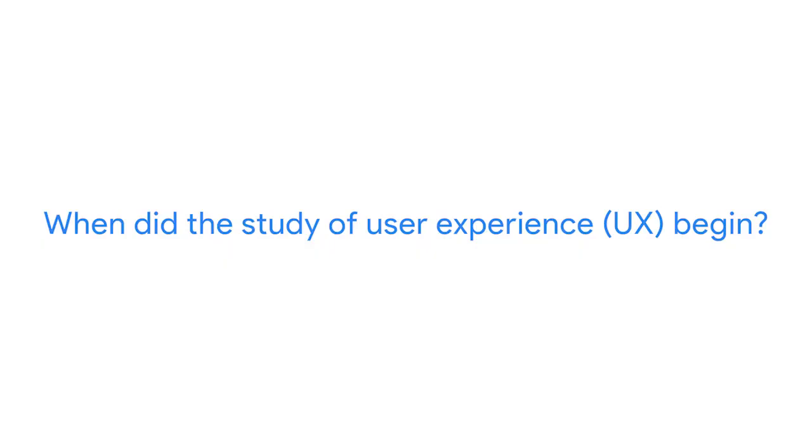So when did the study of user experience, or UX, begin? Let's learn some quick history to get us up to speed. The phrase user experience was first coined in the 1990s by cognitive psychologist Don Norman as technology use expanded and evolved. Although the term came about relatively recently, the principles of user experience actually stretch back thousands of years, all the way to ancient China, where the practice of feng shui began.